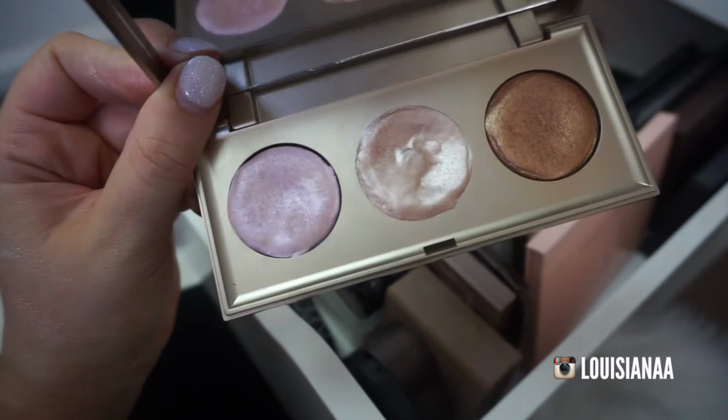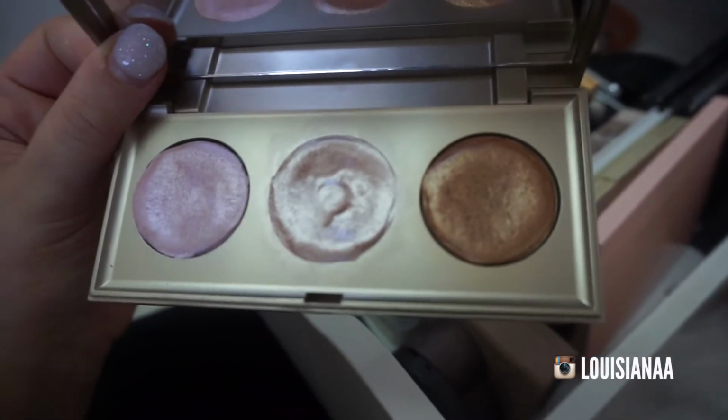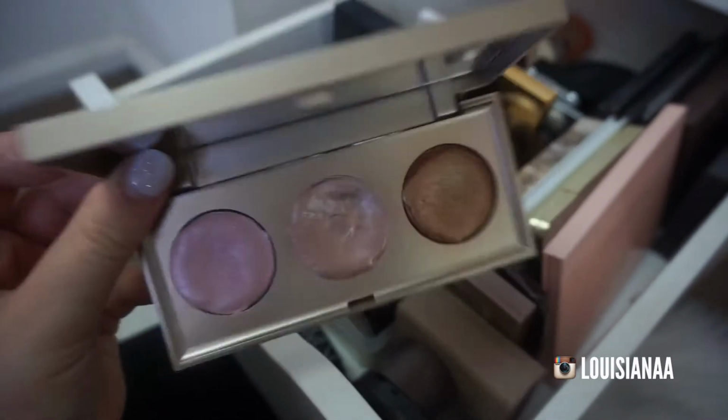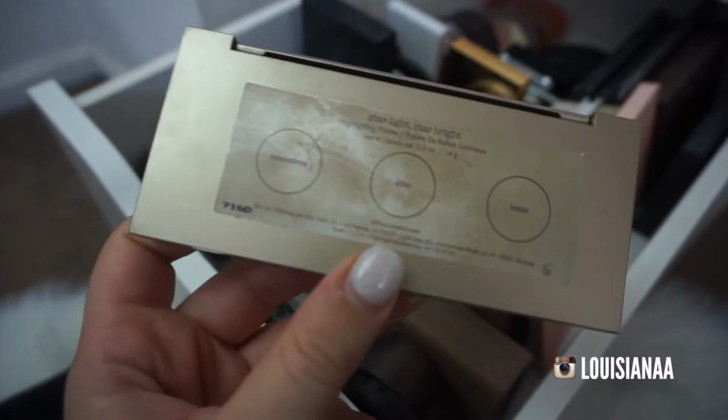Now you can get these individually, highlight and bronze. Honey, if you need a highlight which isn't powdery, or you want to put some frost on your body, frost yourself with this. That's the Stila Starlight Star Bright palette, and it's amazing.